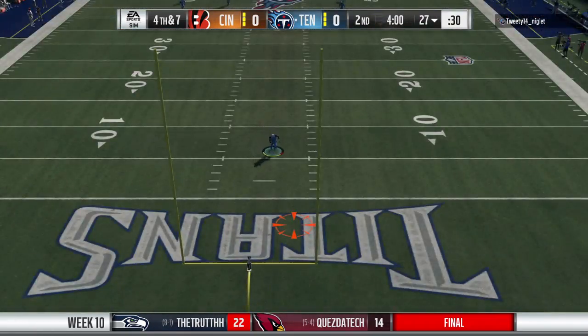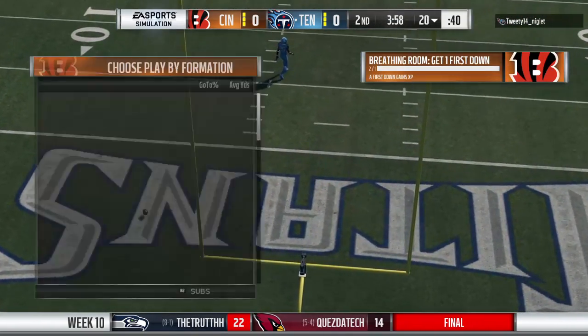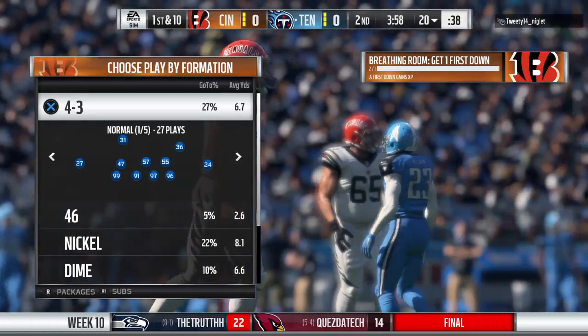He steps into this one, and this is a rocket. Now, this is going to carry well into the end zone for a touchback.